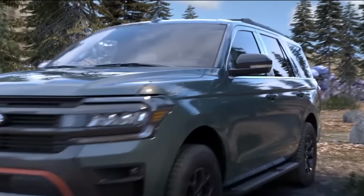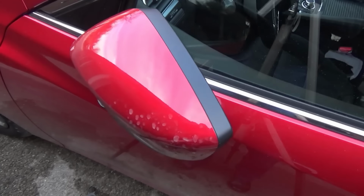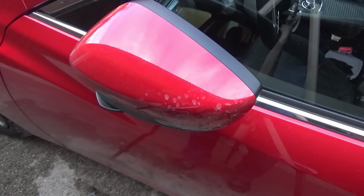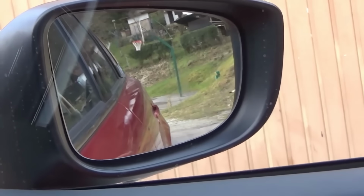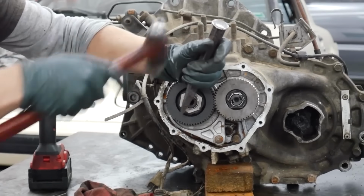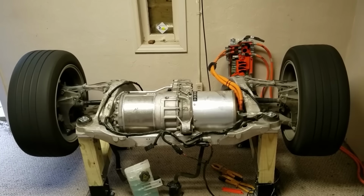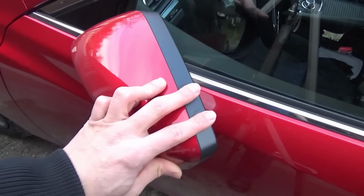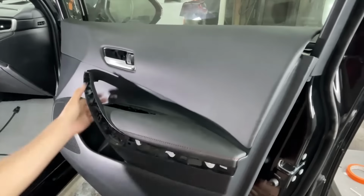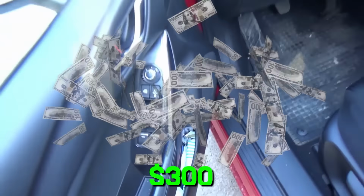When purchasing this specific year, you must explicitly inspect the power folding mirrors. The internal plastic gears that fold the side mirrors inward when the vehicle is locked are notorious for stripping their teeth. Mazda utilized weak nylon gears that become brittle during extreme temperature shifts. When the gears strip, the internal electric motor continuously grinds and whines, but the mirror refuses to fold against the glass. Replacing the mirror actuator assembly requires dismantling the interior door panel and is a $300 repair.